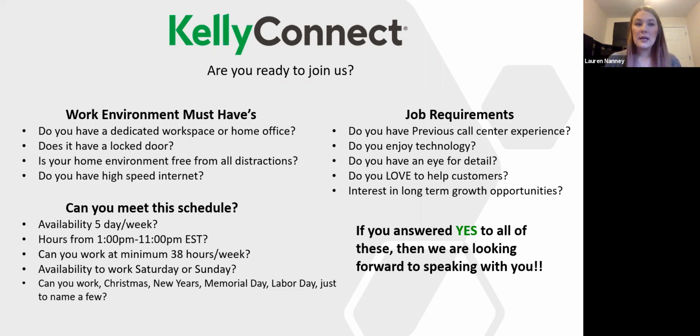Even though this is a work from home environment, it is very much like a brick and mortar call center. So there are opportunities to become a mentor or do what we call virtual floor walking, where you're walking around, answering questions, and being a support to your fellow advisors. And with growth, you can start growing as early as 90 days. If it's something you're interested in, it does not take that much time to start moving up in the program if you're truly passionate about it.